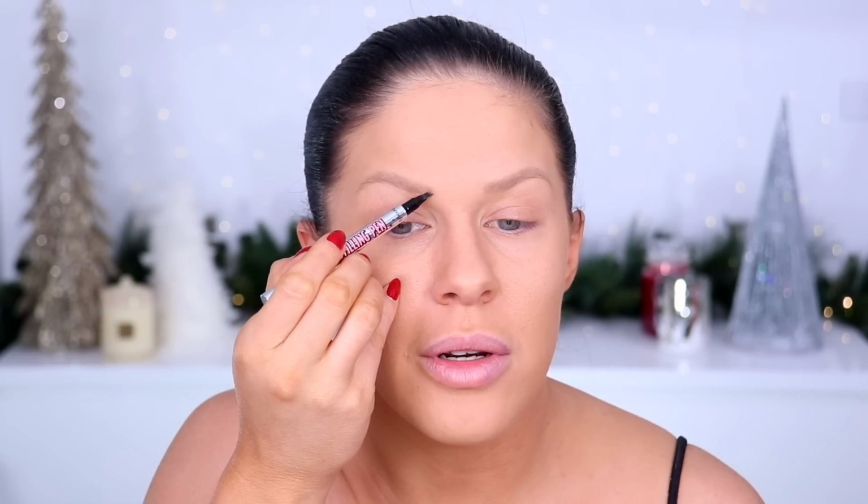So for brows, I am still head over heels obsessed with the Benefit Brow Microfilling Pen. I have been obsessed with this ever since it launched. I feel like it launched maybe about 5 months ago. Pretty much haven't used another brow product since. It is that good. It's a little pen and basically you use it to draw in individual brow hairs. It is amazing. So I'm going to start adding my brows with this. I've got the deepest shade of this one in case you're wondering.